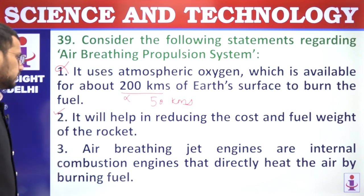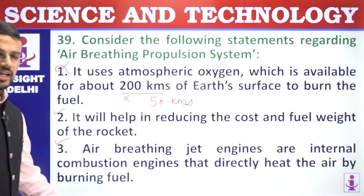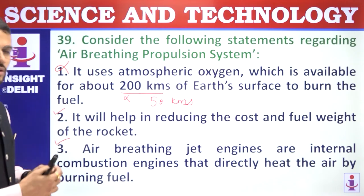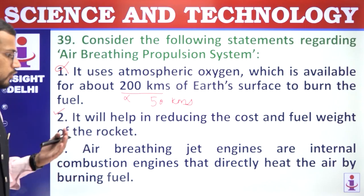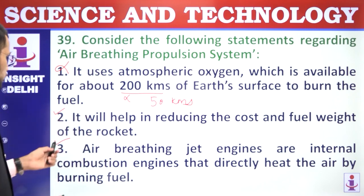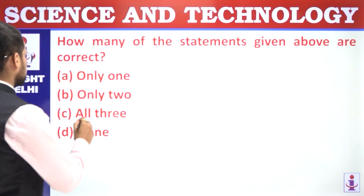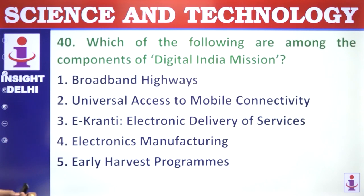Correct statement. Third, air-breathing jet engines are internal combustion engines that directly heat the air by burning the fuel, right? And that burning of fuel leads to production of exhaust gas, and that gas is used to provide the lift that the rocket is able to receive, right? So second and third statements are correct, first is incorrect. We are supposed to find out how many statements are correct. 2 statements are correct, and that's why answer is B, only 2. 39, answer is B.